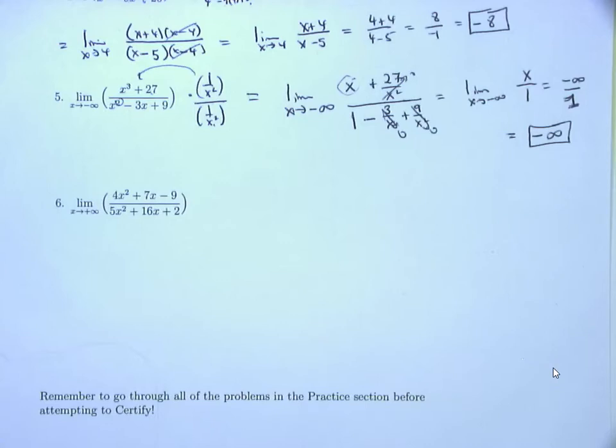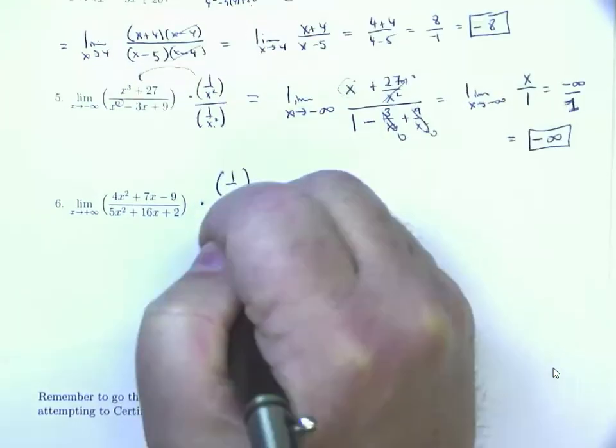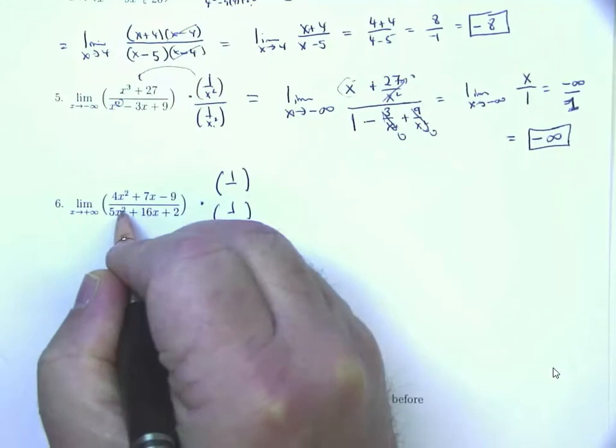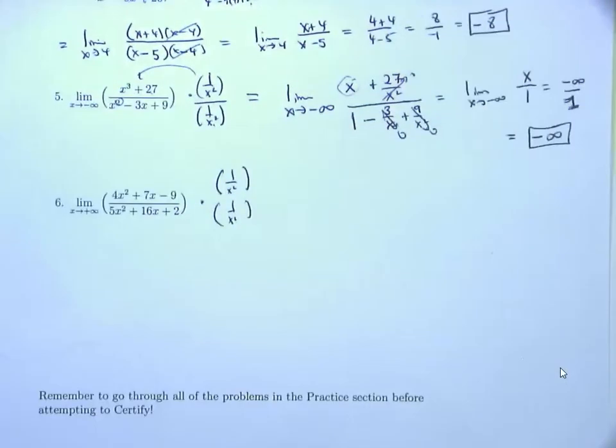But now, to get full credit, oh yeah, give me an answer. I just think you stole it off your neighbor's paper. I have no idea. I want to see the work on this thing. So to see the work, I'm going to multiply by 1 over x to the degree of the denominator. The degree of the denominator is 2. So multiply both the numerator and denominator by 1 over x squared. And I'm going to distribute.